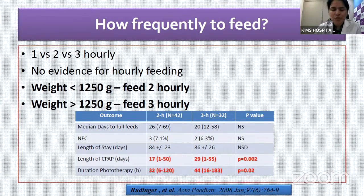Now, it has been shown from observational studies that in babies below 1250 grams, it may be a little safer to feed the baby 2 hourly versus 3 hourly. But in babies who are more than 1250 grams, it may actually be more advantageous and more practically convenient to feed the babies 3 hourly, because there is no real physiological benefit of feeding them more often.